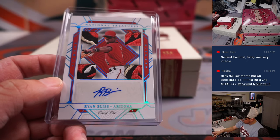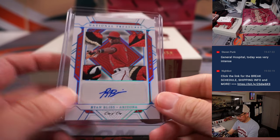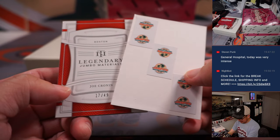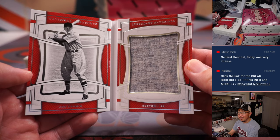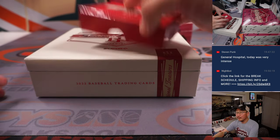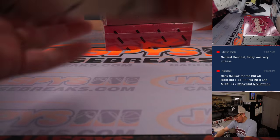And out of fives and under. All aboard the Big Hit Express. Whoop whoop. And the book is going to be a legend. It is Joe Cronin, 17 out of 49. Those old burlap sack jerseys. Boston, Ed P. with the Red Sox. All right, box one in the books. Next box.